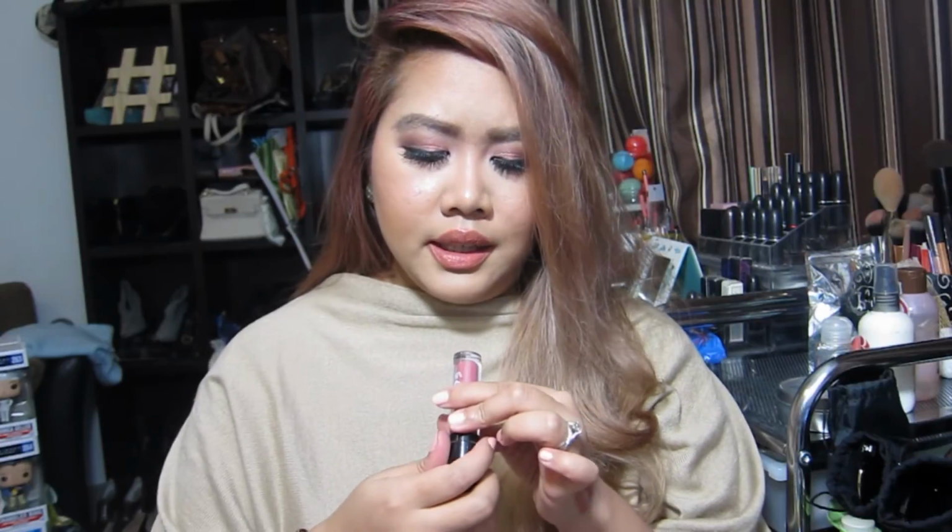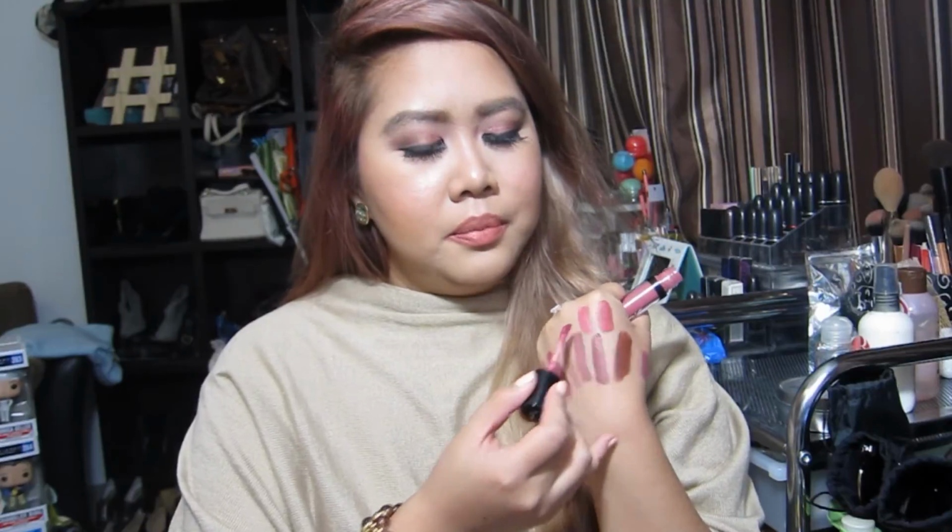So I have it right there. This one is in the color Tiramisu, which is one of the top favorite ones. The first one that I got is in Rose Macaron. And this one is just so good for a drugstore. Okay, there it is right there. Boop, boop. But these are so good for being super affordable liquid lipsticks.